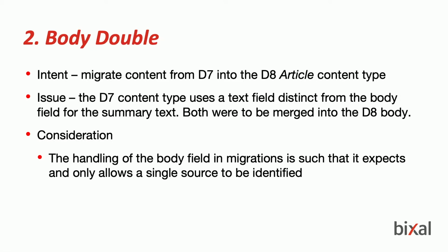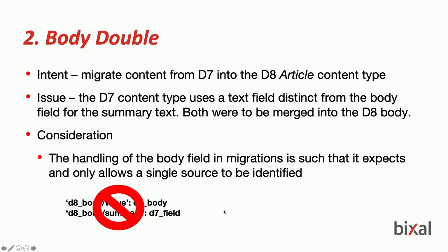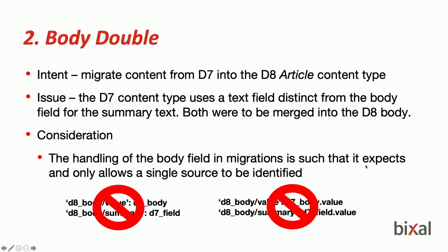One of the problems is that there's special handling built into the way migration works with the body field. It's expecting when you migrate a body field there to be one source for that field. And it does its best to prevent you from trying to name more than one source. Normally, for a field that has subparts, you could do something like, say, I want part dot this and part dot that, and then have access to the subfield. But the body field is sort of hardwired in the way it's handled, so it wouldn't allow that. This is what you'd really like to do, but no joy. Tried this too. Just a different format of the same thing. No joy on that as well.